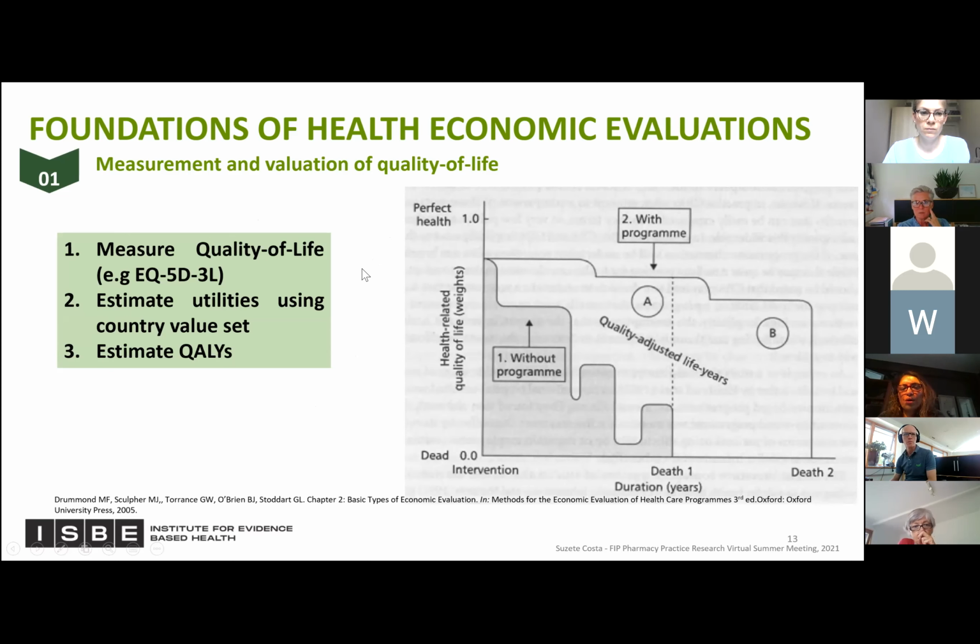You would have to collect quality of life, and there are several instruments, the most accepted in Europe for reimbursement purposes, EQ5D, 3L, but there are countries that already have the 5L. So you would measure this, and then you would need to estimate the utility because there is the score that you collect from the patient. They can evaluate usually at the baseline, and then, for instance, at several time point measurements. And then you estimate the utilities.